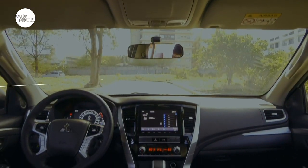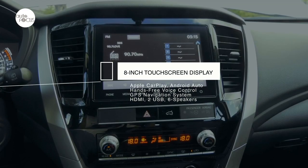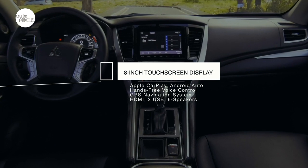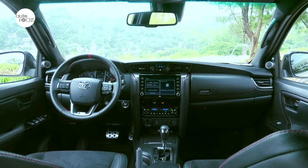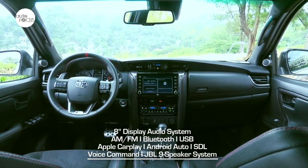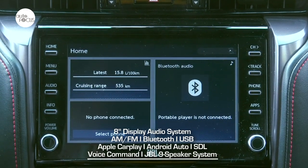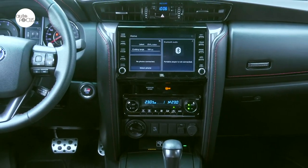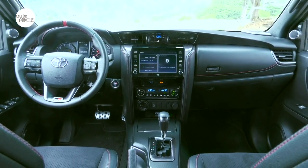The Montero Sport Black Series Ralliart also features a multimedia entertainment system with an 8-inch display, Apple CarPlay and Android Auto compatibility, hands-free voice control, GPS navigation system, one HDMI and two USB connections, and six speakers. The Fortuner GRS infotainment system comes with an 8-inch display audio, Apple CarPlay, Android Auto, SmartDeviceLink as well as AM/FM radio, Bluetooth and USB, voice command as well as a JBL 9-speaker system. The GRS also touts a wireless charger and two USB charging ports in the rear, as well as two 12-volt accessory outlets.